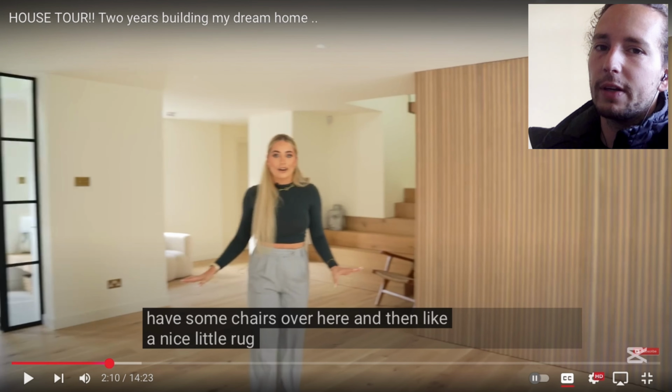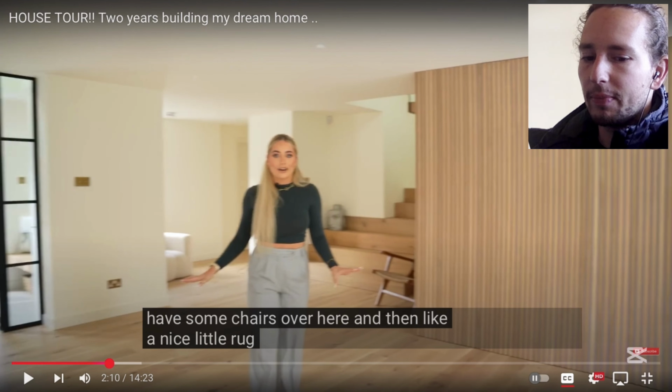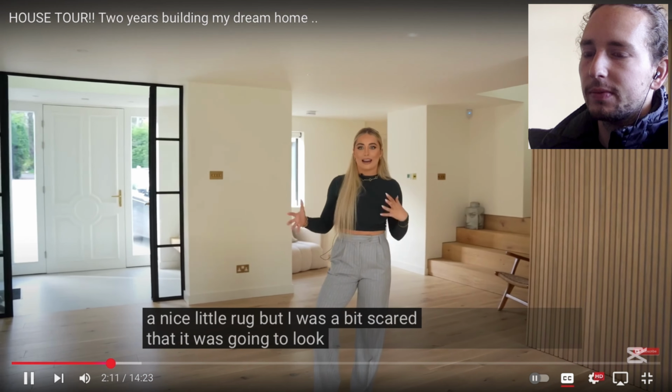And by the way, the fact that she has only 2 chairs reveals that symbolically something.